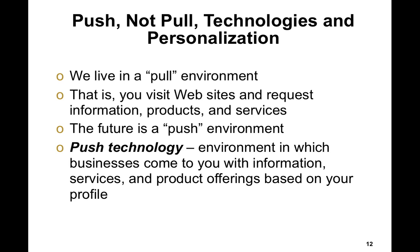We live in a pull environment, actually. Pull is like drag you into a website. So that is websites that request information, products, and services. The future is a push environment. Put it out there, push it to you. Get you familiar with it, you're going to buy it, hopefully. We're not going to drag you into the website, but we're going to push it at you. Push it at you what?